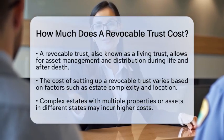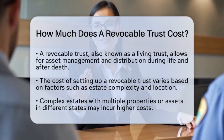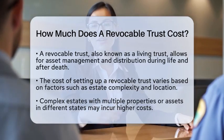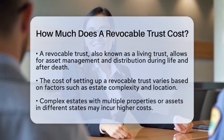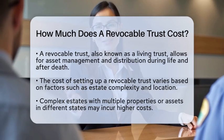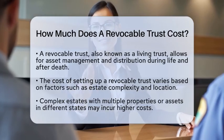A revocable trust, also known as a living trust, is a legal document that allows you to manage and distribute your assets during your lifetime and after your death. It offers flexibility since you can modify or terminate it whenever you want. The cost of creating a revocable trust can vary widely based on several factors.